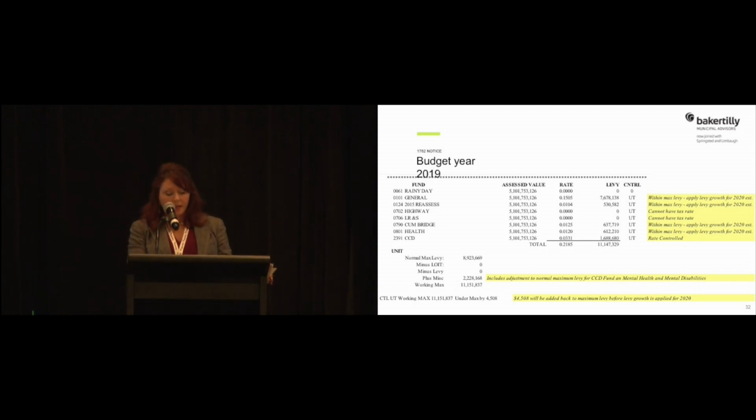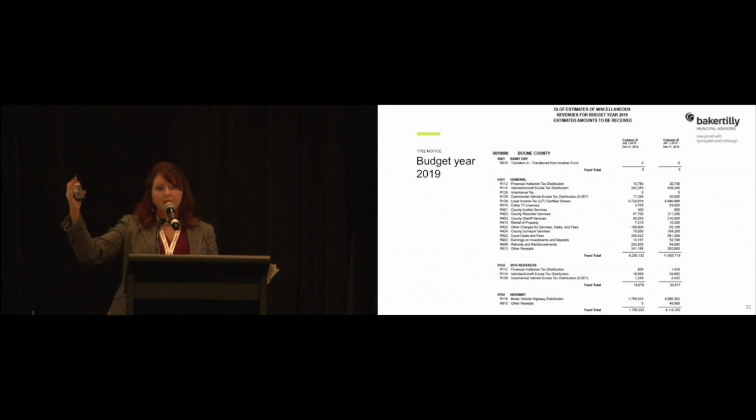Another page of the 1782 notice is really the budget form too. When you put in your revenues in Gateway, we call that a budget form too. Well, this is how it translates to the 1782 notice. This is your estimate of miscellaneous revenues for an 18-month period. But it's everything except property tax, because property tax doesn't go here. It goes on the budget form 4B, and I think those forms were covered in the previous section. But this is everything except property tax, and it really just looks like the budget form 2 in Gateway.